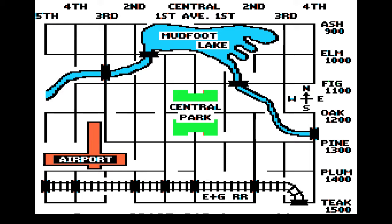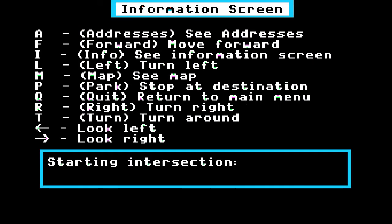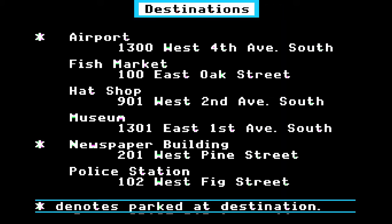Okay, do I have to visit anything on Plumber Teak or somewhere like 14 or 1500 on 5th, 4th, or 3rd? If I've got to visit something in that lower left quadrant, I'm screwed. Okay, so there's no plum or teak or anything down there. Thank goodness.